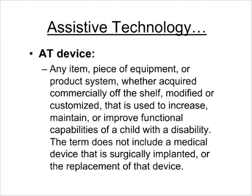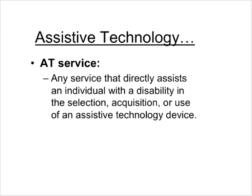First, it is a device. It's any item, piece of equipment, or product system, whether acquired commercially off the shelf, modified, or customized, that is used to increase, maintain, or improve functional capabilities of a child with a disability. The term does not include medical devices that are surgically implanted or the replacement of that device. And that's in the law. That's what the law says what assistive technology devices are.